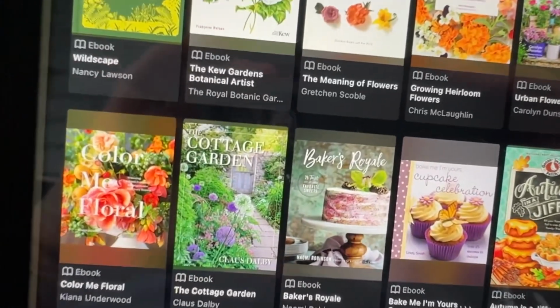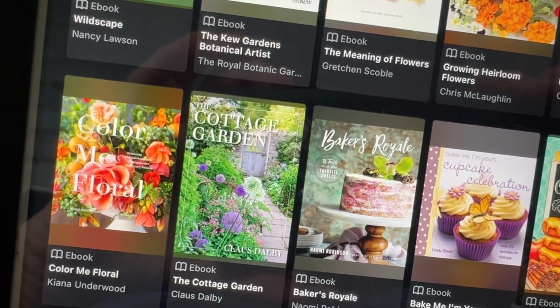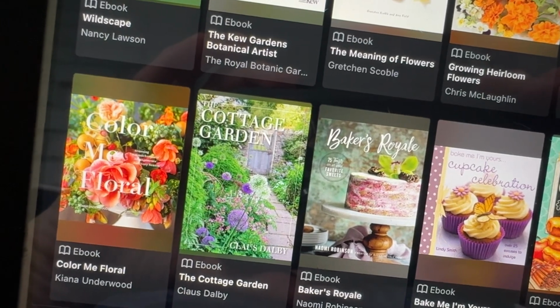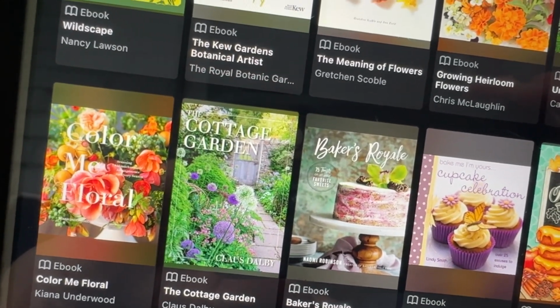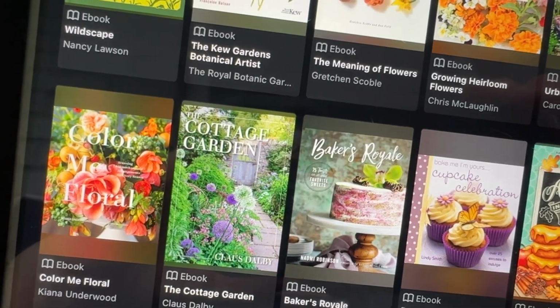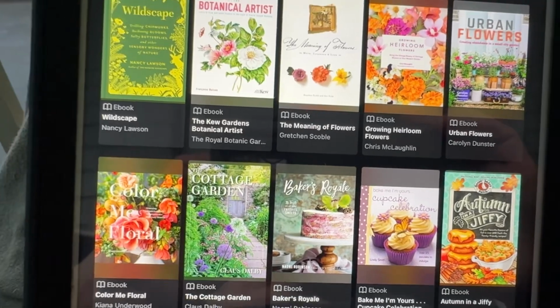But look, they've got The Cottage Garden by Claes Dalby. I want to say he's Swedish, but he does incredible container gardening. This book is just so inspiring. But you can go on here and read many books.